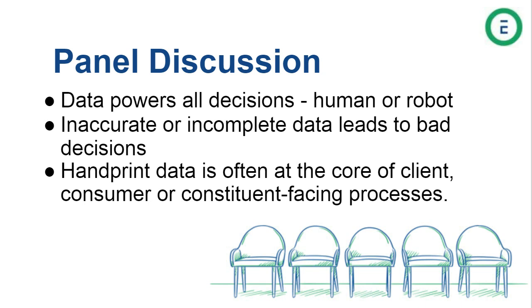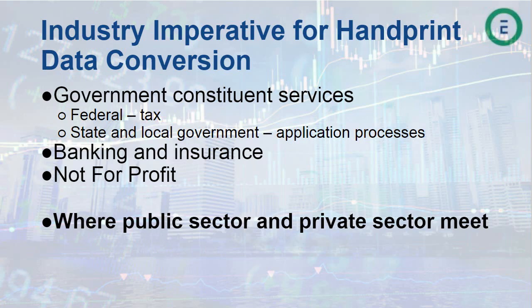All right, so I guess something I wanted to dive into a little bit as well is talking about industry-specific factors when we look at handprint data and automation. I'm sure everyone is well aware that government, whether it's state and local or federal, is a series of forms, and that's kind of ubiquitous across all government everywhere in the world. It's forms, and the vast majority of these forms come in various formats. They have multiple options for attachments, and a lot of them are submitted in handprint.